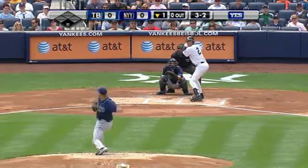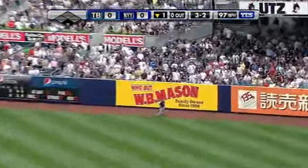Jeter's worked the count full, and the 3-2. Sky the other way, going back. Kapler still back. He's on the track. He'll put it away for the first out.